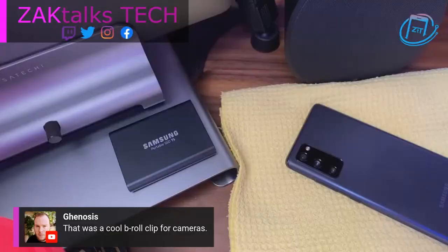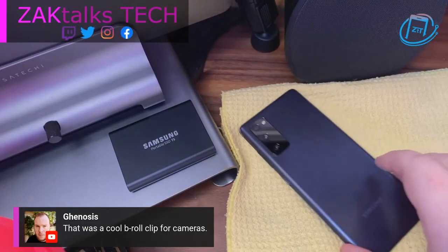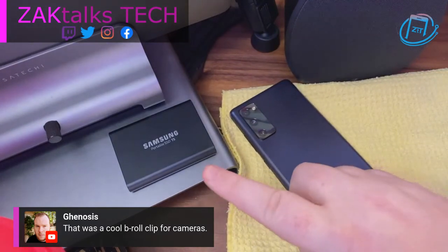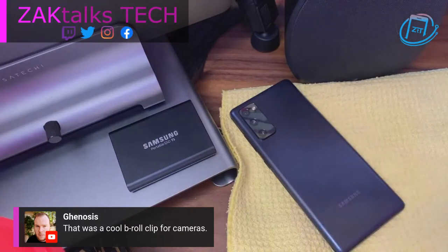Geonosis is digging the B-roll. Thanks, guys. I put some extra work into that. I wanted to do something different for a stream rather than just talking this and that. I wanted to give you guys some different angles and things like that. In fact, I should take more advantage of this other angle right here. There she is right there. By the way, T5 drives are awesome. T5. Love them.